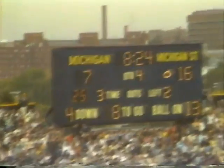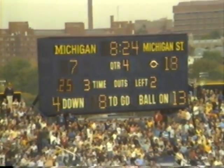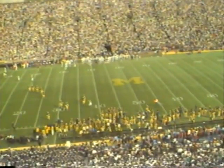Here's the snap. Brown places it down. The kick is up. It's high enough, it's long enough, and it's good. And so the Spartans move downfield 61 yards, get a 30-yard field goal from Ralph Mosienko. And now with 8:24 left to play, it's the Spartans 19, Michigan 7, and we'll be right back.